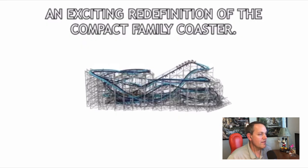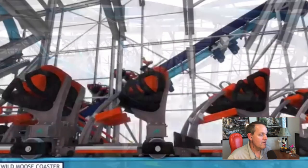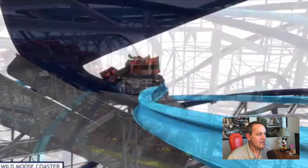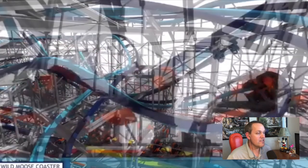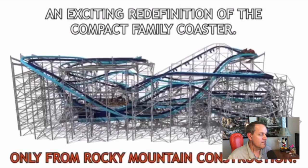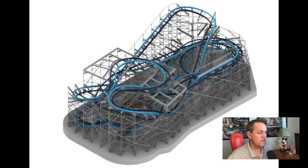Rewind that a little bit. Yeah, look how nice and compact that is inside there. Oh man, RMC does do a lot of nice work with their track. Nice drop. That's pretty good. You got the moose. Yeah, look how compact that is. That is nice. I mean, there's a lot packed in there.